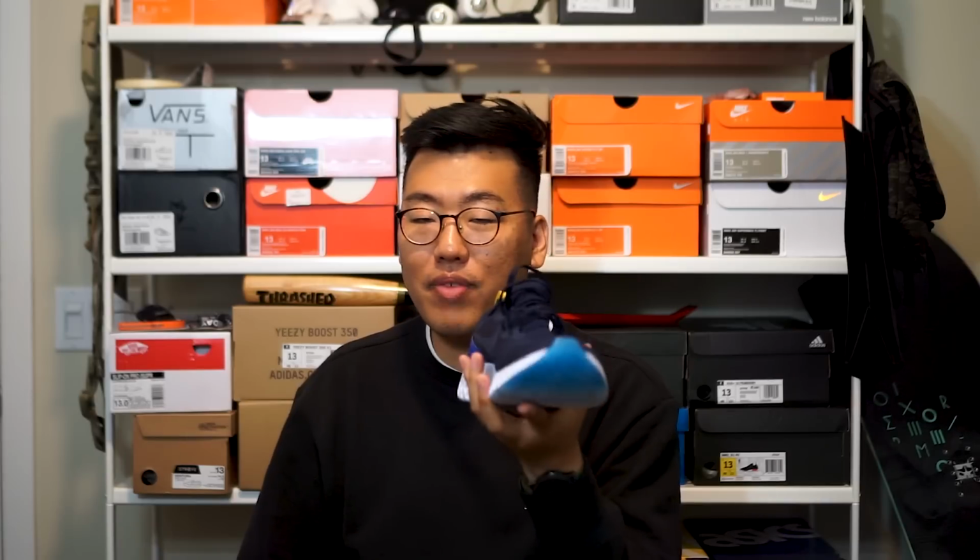The React foam, while it doesn't push you as much as the ZoomX, and it doesn't let your foot sink in as deep, is a lot more supportive. It's a lot more solid feeling, and the ZoomX is a lot more jelly-like feeling. So I would say the ZoomX is a little more comfortable, but for prolonged all-day wear, I can see the ZoomX getting a little fatiguing on your foot because it's designed for actually running and energy return, and this is just a comfortable shoe.